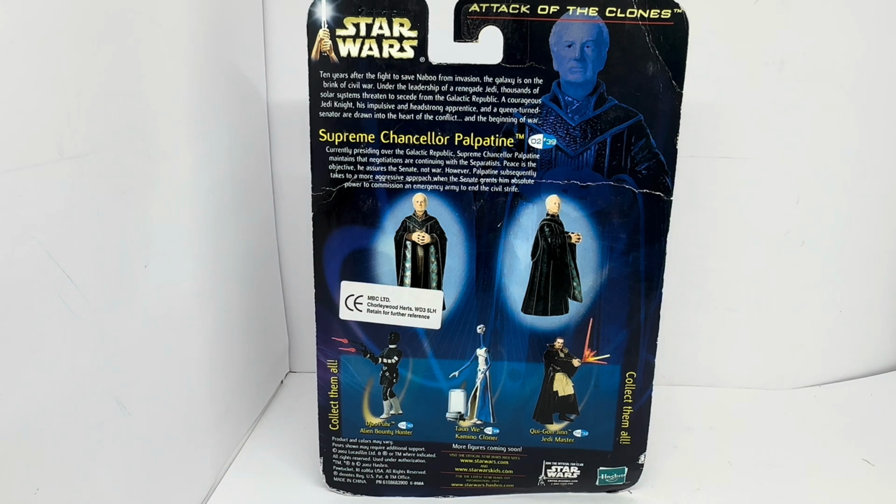And there you can see the images of the figure, and it's all based on the character as played by Ian McDiarmid in the trilogies. And it says collect them all. So other figures in the series, you've got Zam Wesell, the alien bounty hunter, Taun We, the Kamino cloner, and Qui-Gon Jinn, the Jedi master. Although Qui-Gon Jinn wasn't in Attack of the Clones, I don't quite understand why he's in that one, but there we are. That's another question to be answered at another time.